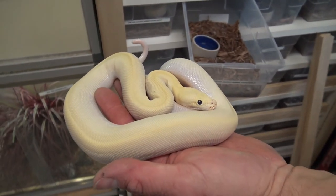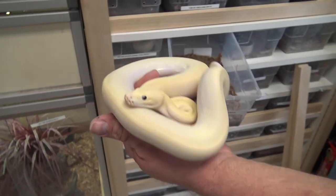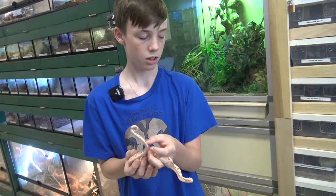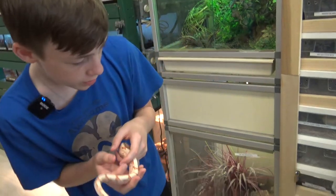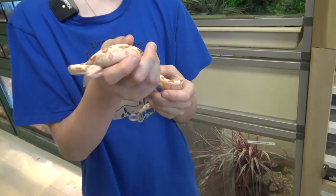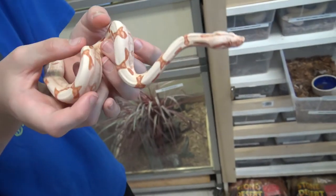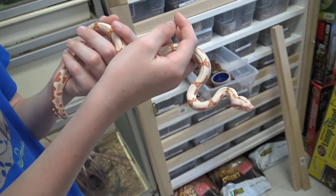This is a blue-eyed leucistic Burmese python. This is a really cool boa. It is a lipstick sunglow boa. Can you tell me what that means? Sure, it's basically a hypo albino, and lipstick is a line of line-bred boas. A little feisty.